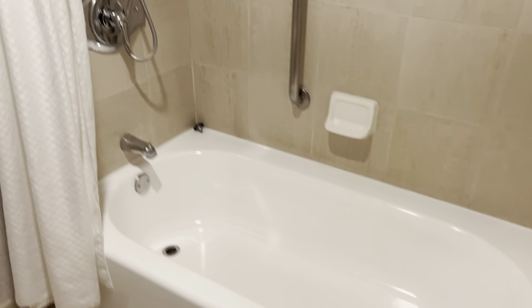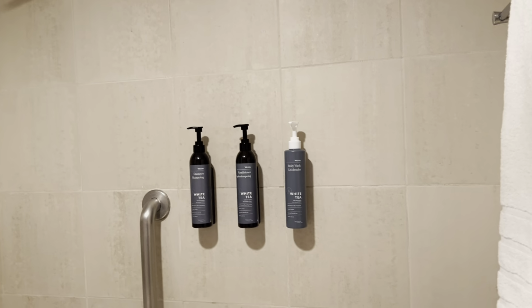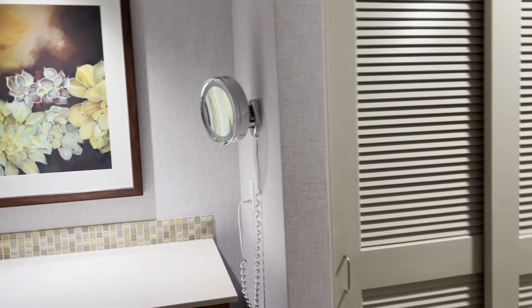So yay. Called it rain shower with a little handle detacher. Cute. All right. We got those going. Makeup mirror. Nice. All right. And then closet. Normal.